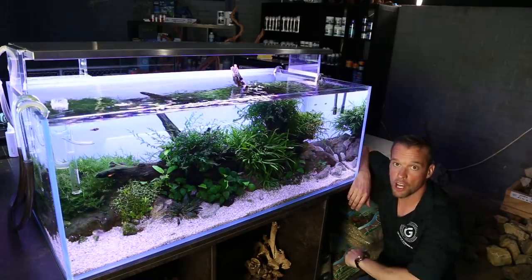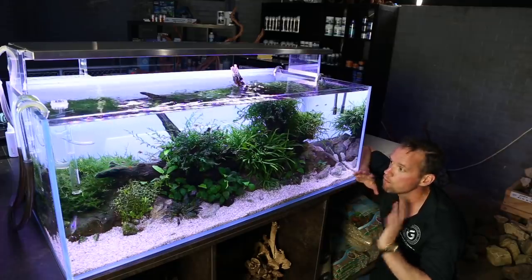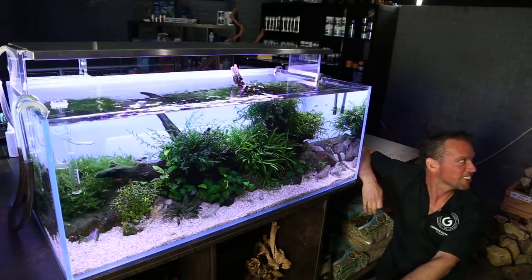Yeah. So, another beautiful nature aquarium aquascape here at Aqua Depot. What can I say? Where's the last tank? Better beat those bits out. Yeah, I was going to say, yeah.